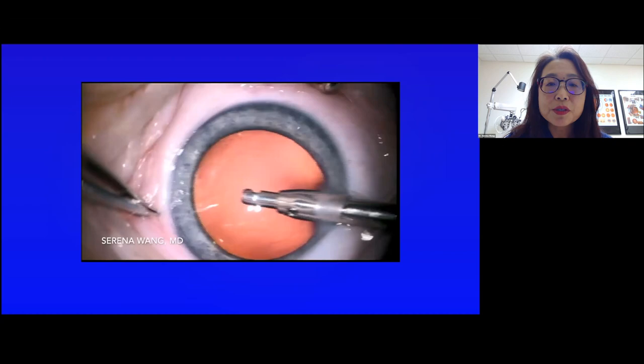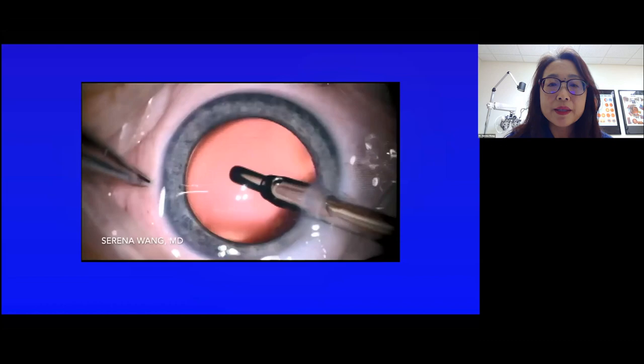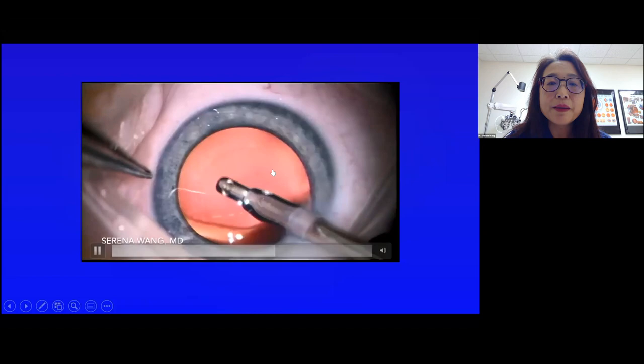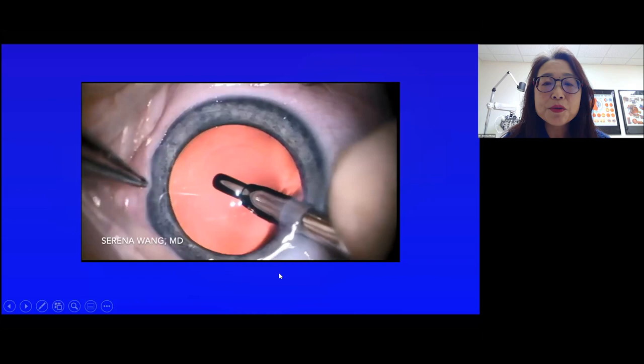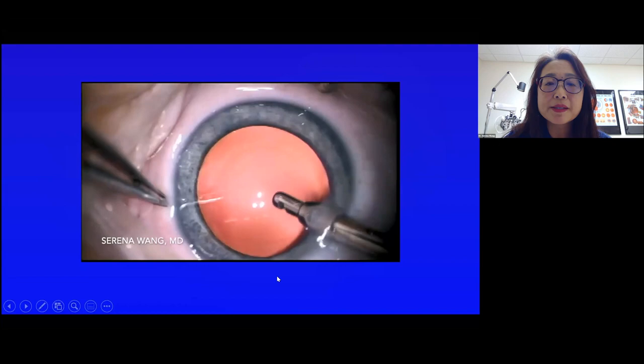So here I continue. I don't take my instrument out of the eye. I continue going to the posterior capsule and make a small posterior capsule opening and start doing a vitrectomy. After the vitrectomy, I enlarge the posterior capsule opening to just slightly 1 millimeter smaller than my anterior capsule opening. That makes it easier for me to inject my lens in the back. If you make it too big, sometimes it's a little hard. There's a small learning curve for that, but my fellows typically, after a few cases, can do really well.